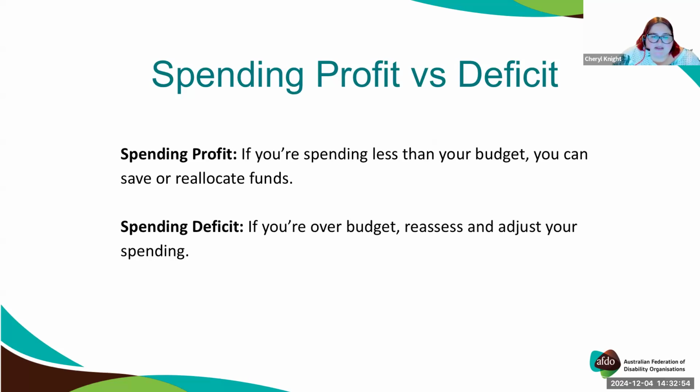Spending deficit. If you're spending more than your budget, it's time to reassess and adjust. Look at where you can cut back or plan better for future expenses.